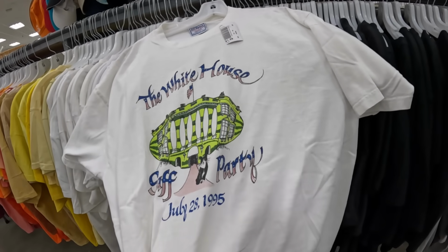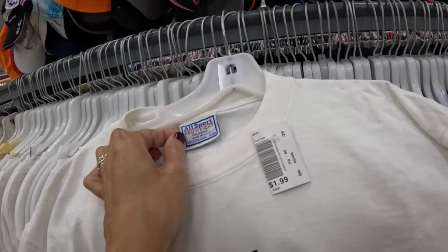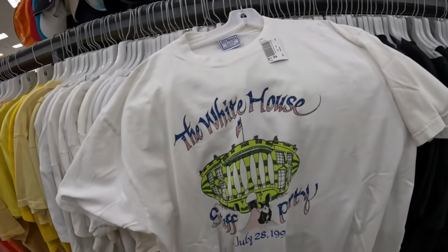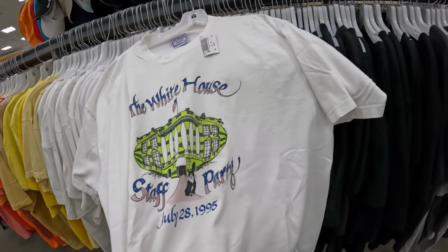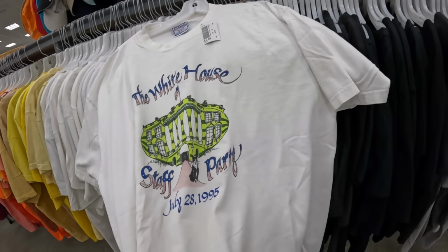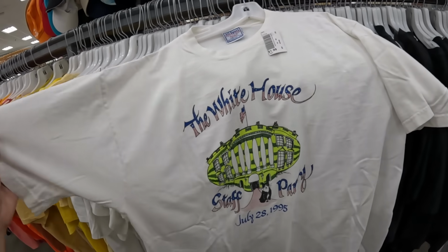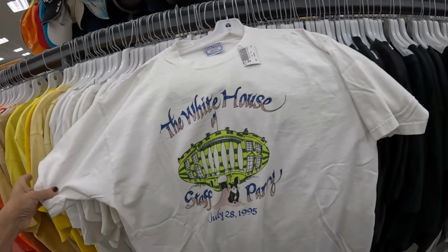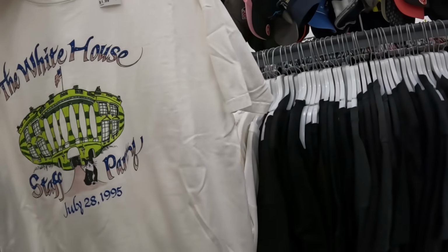Staff Party, July 28th, 1995. This is all sport pro weight. Too bad that this is not a better graphic. I don't know that anybody's going to want a t-shirt from the White House party from 1995, the staff party. I don't even know who was in office. Who was in office in '95? Wasn't Carter. Was it Ford? I don't know. Now I'm just going to embarrass myself.